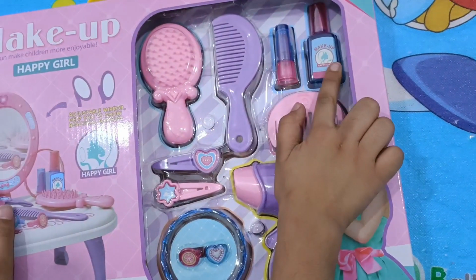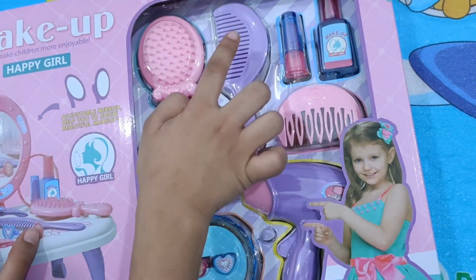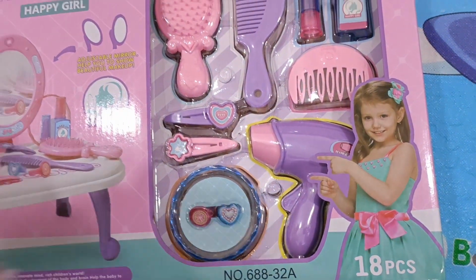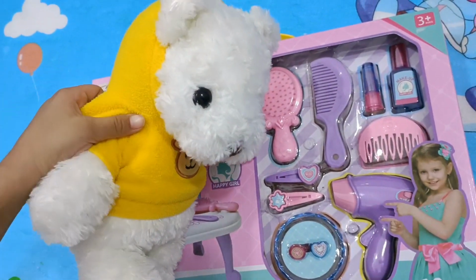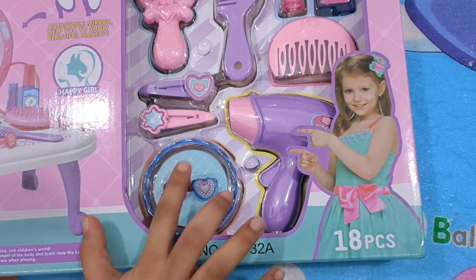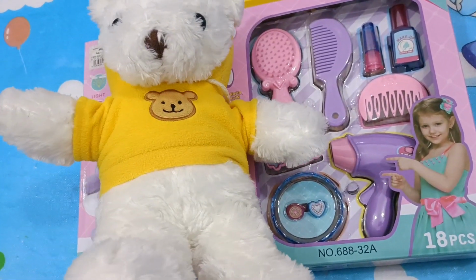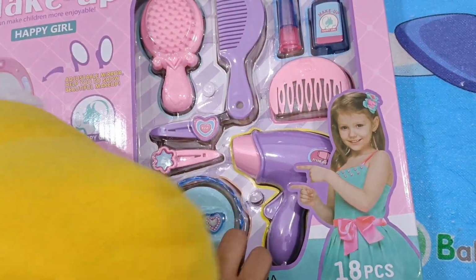So let's start. As you can see, there's a nail polish, lipstick, comb, and two clips. Yeah, one for me and one for her. Actually, this doesn't even exist. Well, there should be a pin for it, and a hairdryer to blow up my hair, and only one bracelet, and two rings for both of us. She's gonna take blue because her favorite color is blue, and mine is red, because I love hearts.